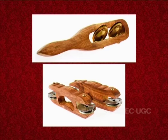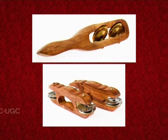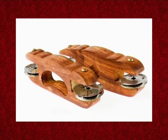A khartal has various shapes and sizes. It is usually made of wood, but stone, metal, ivory are also used to make khartals. There is a provision for the thumb and fingers which hold the khartal. There are also small bells or plates on the khartal to give better rhythmic effect. The instrument is especially used by devotees during the religious discourses.